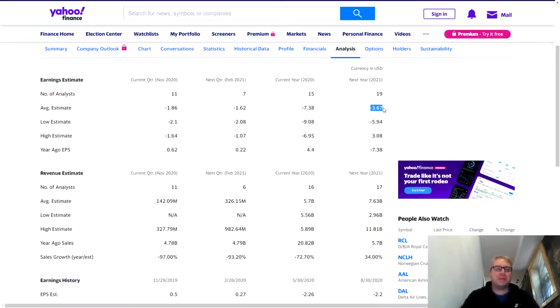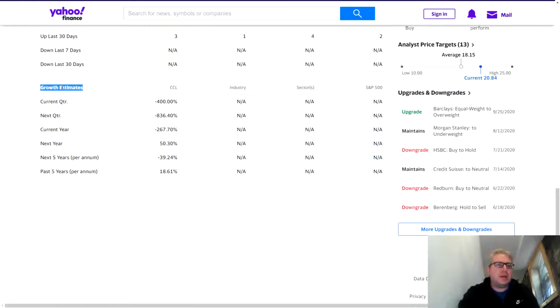Let's move on. If I scroll all the way down to growth estimate, focusing on this number, next 5 years per annum, negative 39.24%, 40% negative growth in the next 5 years. So they're going to lose almost $4 per share and have 40% negative growth for the next 5 years per annum. So every year they're going to lose about 40% of their growth.